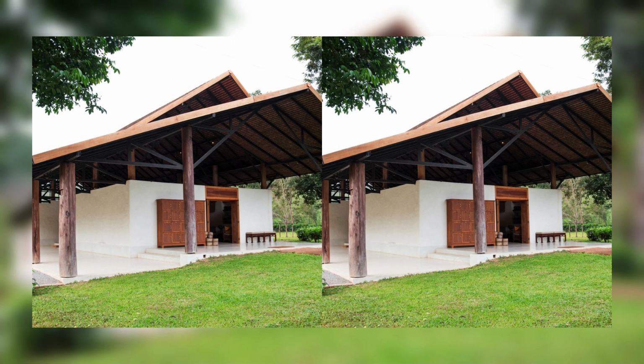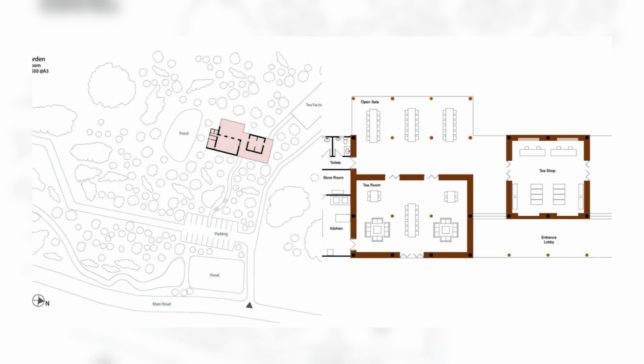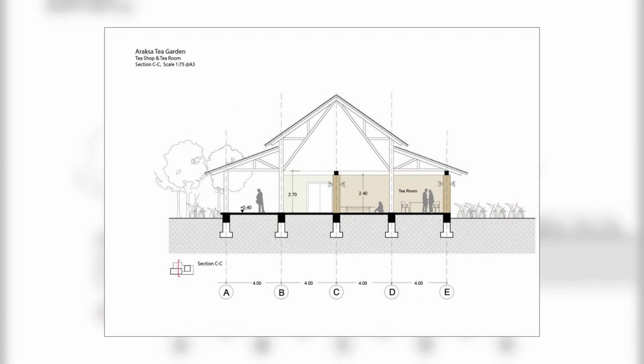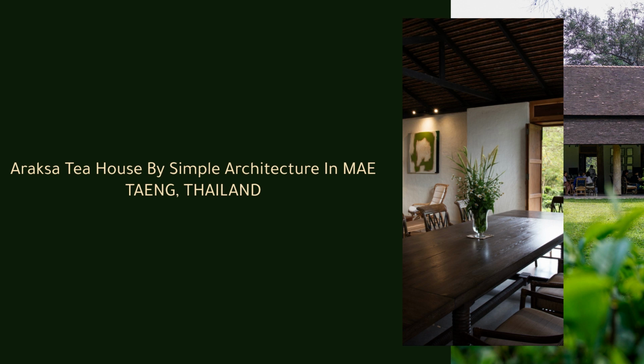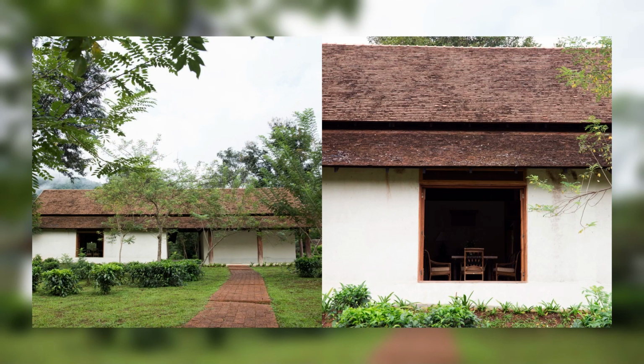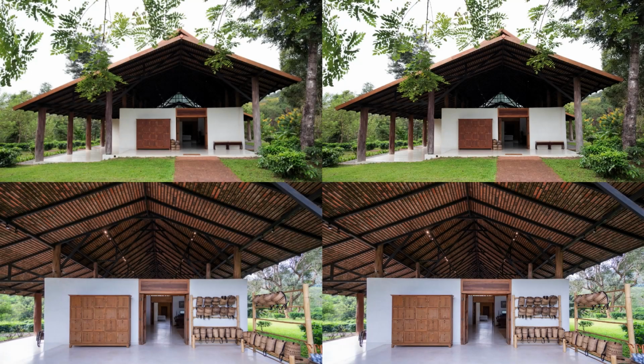Social aspects: we committed ourselves to making sure the project meets the immediate needs and aligns with the long-term sustainability goals of Araksa Tea Garden. We hired workers with different skill sets from the local community and invested in locally available resources. During the construction process, we exchanged different building techniques and associated cultural experiences, which resulted in a wider skill set for both parties.